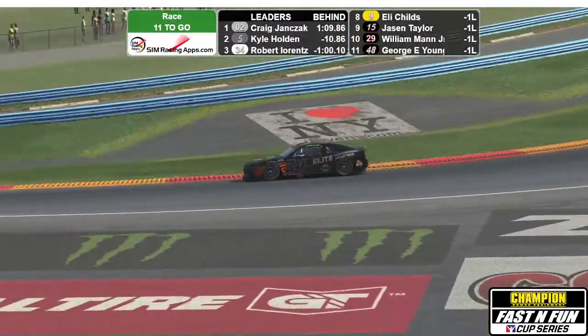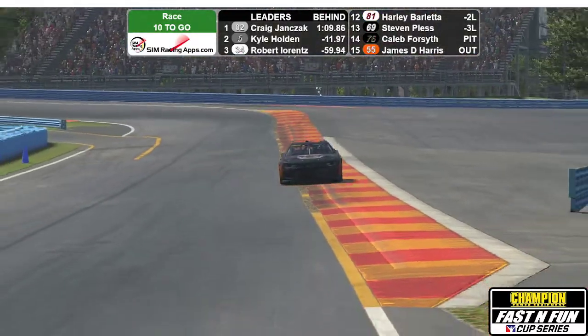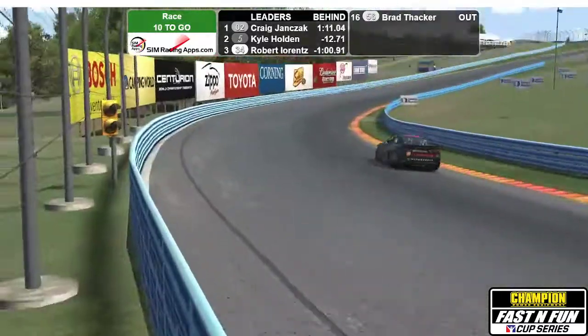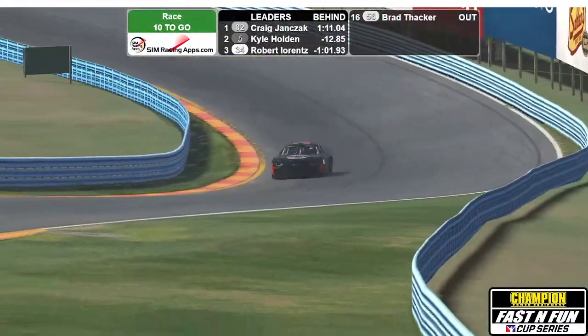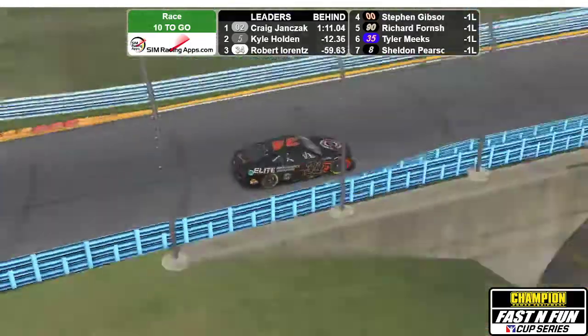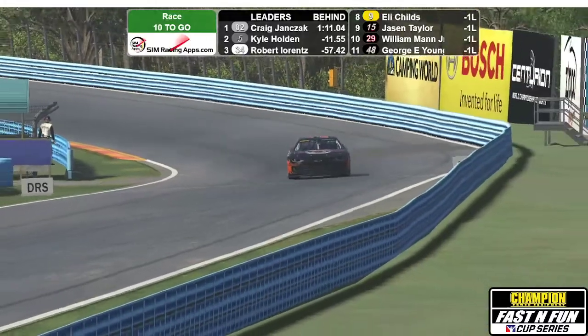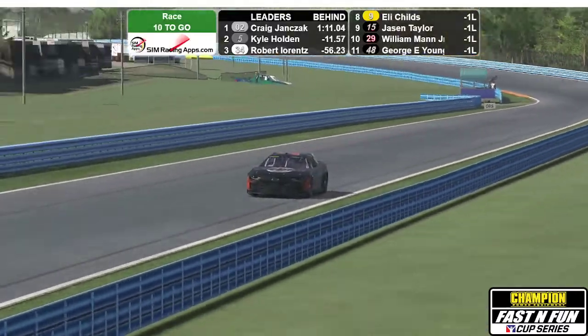Robert Lawrence, though, moving into that third spot. Remember, Lawrence earlier on started back in that back half in the top 15. And the fact that he's been able to literally march his way back through the field, back into this lineup, that just tells you a lot about Lawrence's drive to win and his drive to go out and do what he needs to do.